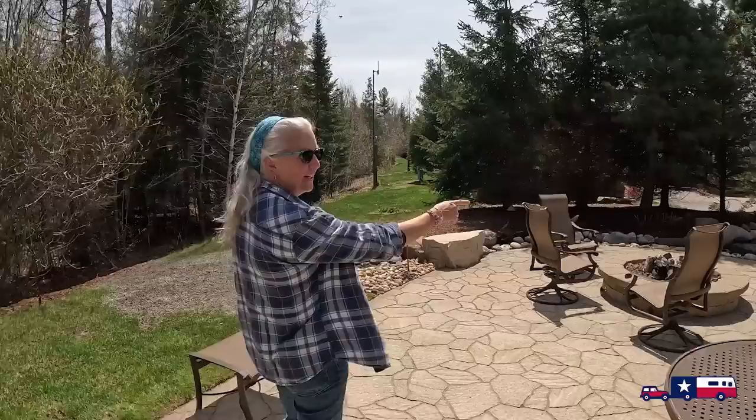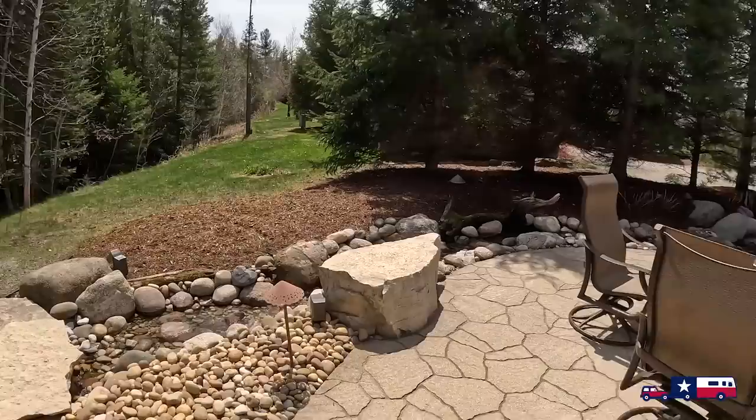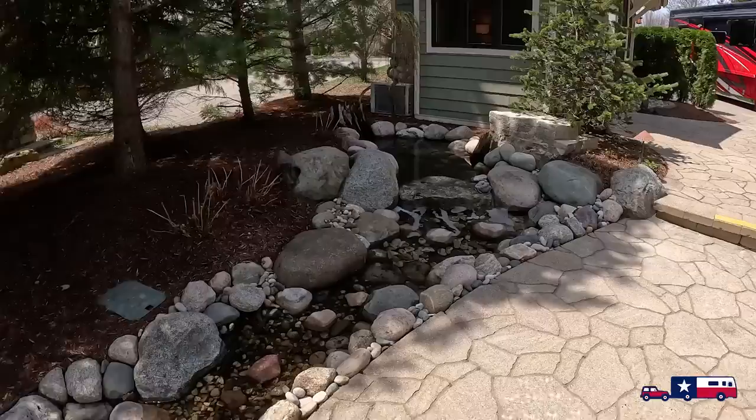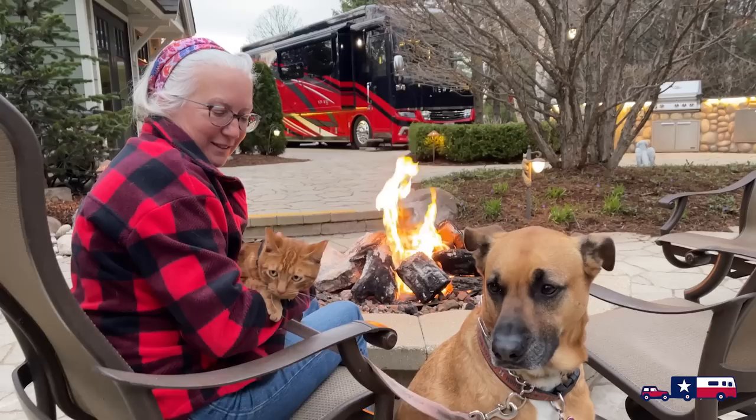And check out this water feature. This has been so relaxing. We're sitting out here in the evenings with the fire pit that runs on natural gas and this water feature, this little creek, the sounds of the water. It's absolutely relaxing in the evenings. Sitting enjoying the campfire. Beautiful evening. Yes, it is.